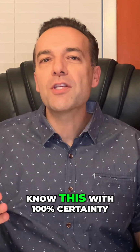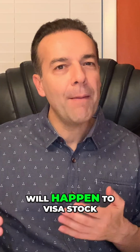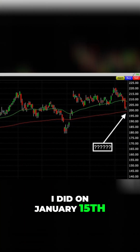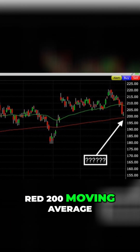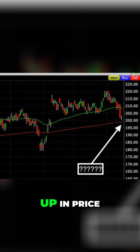Now I know we don't know this with 100% certainty, but what is the most likely scenario that will happen to Visa stock? Maybe you came to the same conclusion that I did on January 15th. I believed it would stop declining, either hang out where it was at, resting right on the support level of the red 200 moving average, or maybe even bounce off the red 200 moving average and go up in price.